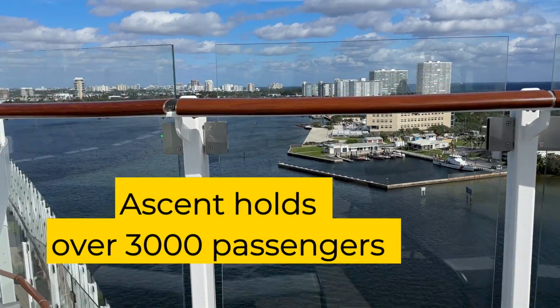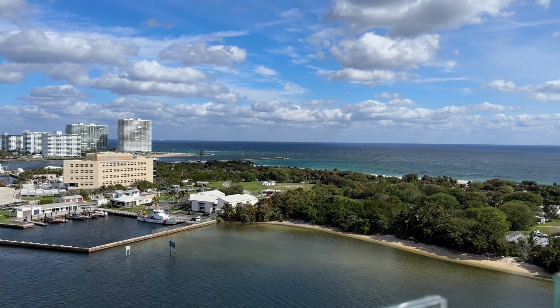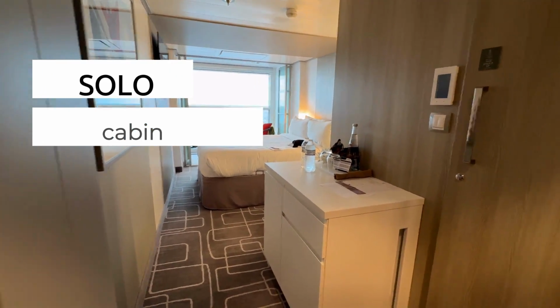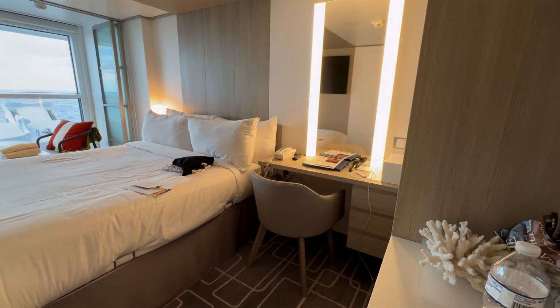We had beautiful weather the first part of the day. I explored the whole ship. It took a long time because this is a huge Edge-class ship. I went straight to my cabin. I had a solo cabin with an infinite veranda. Never had either of these things before.